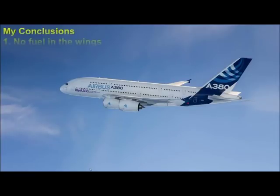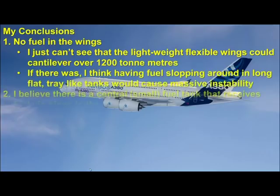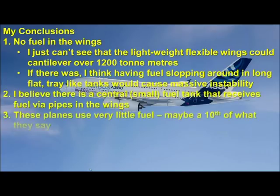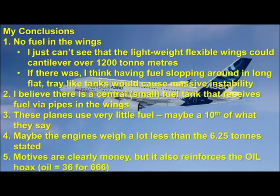So lovely photograph of the A380. I don't think there's any fuel in those wings. I can't see that those lightweight flexible constructions could cantilever over 1,200 tonne metres of moment in there and carry 100 tonne of fuel. If there was fuel in there, I think the fuel slopping around in the long flat tray-like tanks would cause massive instability.